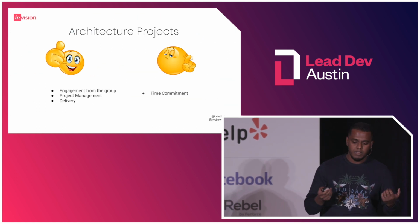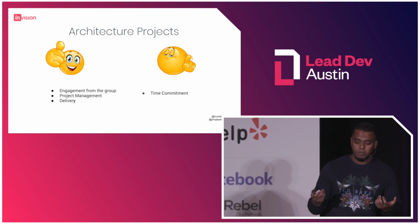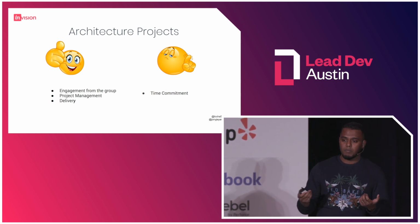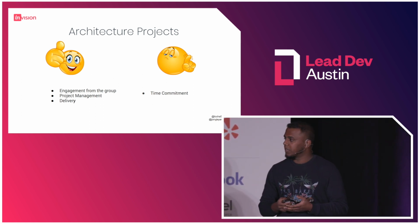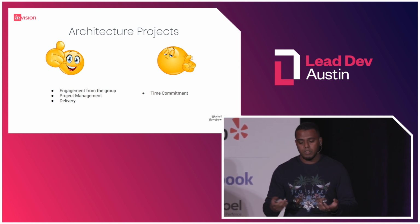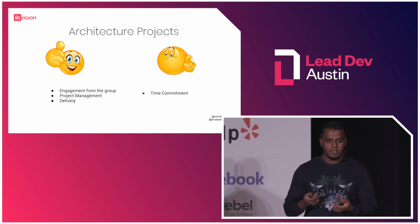So what went well with this? Really great engagement from the group, a lot of ideas, a lot of things people wanted to work on. We used a Kanban board to manage the project, which I think really helped a lot. And we delivered, despite it being slower than we liked. That goes into where we could have done better, which is really the time commitment. For these engineers this was just part of their job, not their core focus. And you will hear that the time commitment is a big challenge that we've seen throughout this.